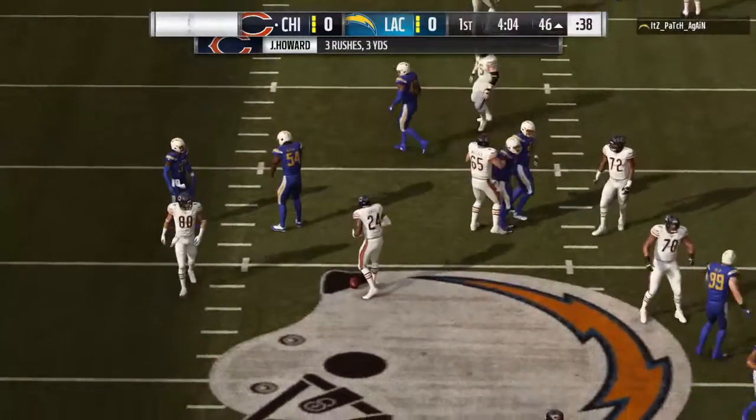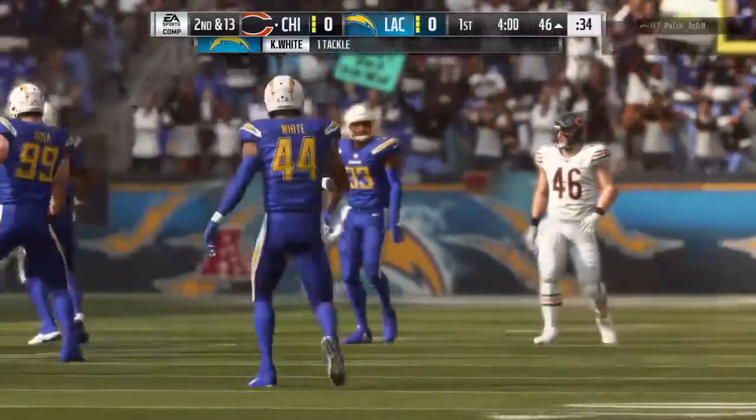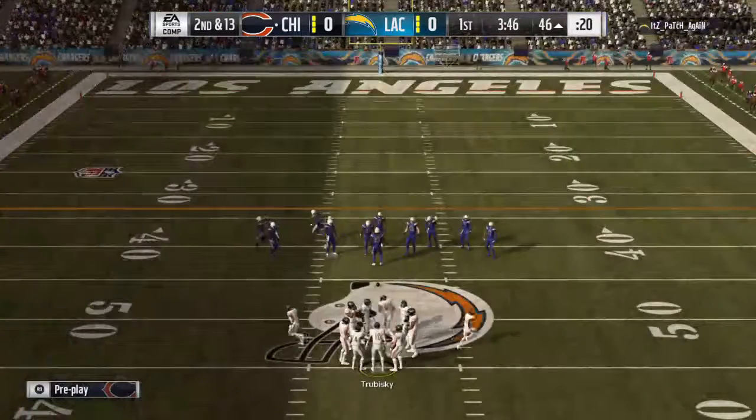Play going absolutely nowhere as he's belted before he could get out of the backfield. That'll set him back with a loss of 3 on the play. And that'll make this a 2nd and 13.